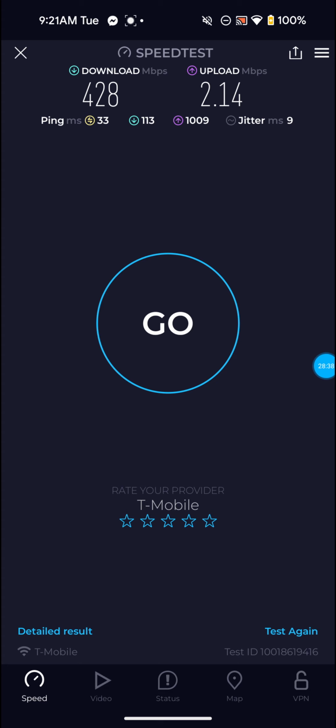It doesn't matter what carrier you have, Verizon, T-Mobile, AT&T. It just doesn't matter. We just don't get good upload speed around here. But the download speed is a lot better than I thought I would get with T-Mobile 5G home internet when I first got the service, because I don't even get really good download speed on my phone with T-Mobile.